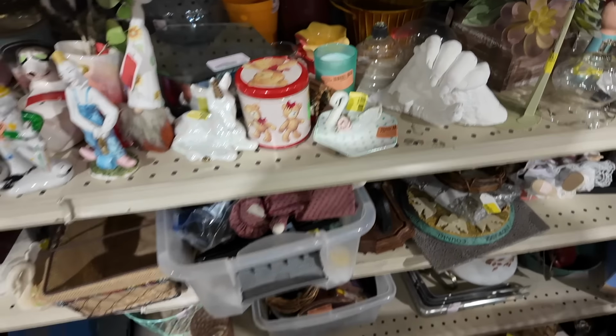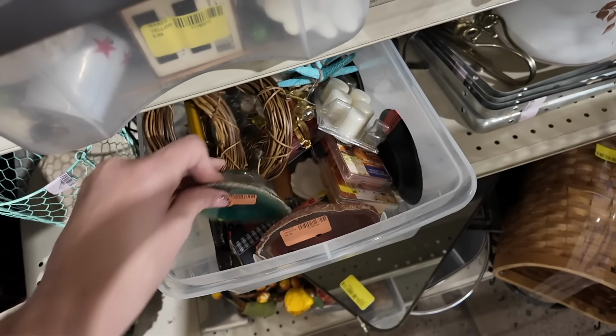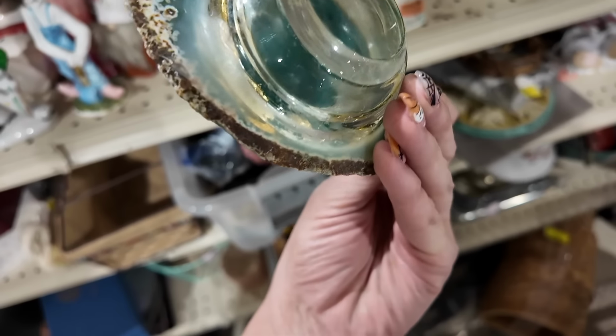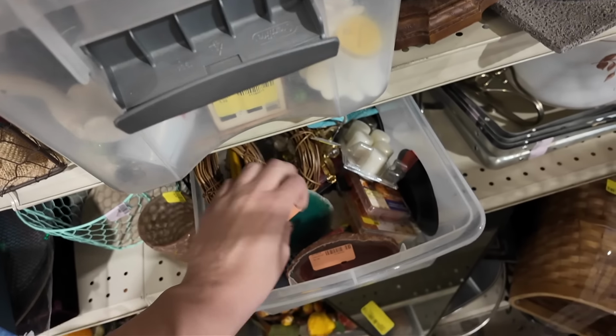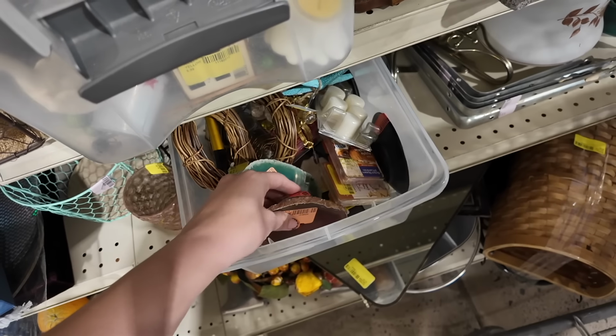Ooh, it's a weird texture. I'm not sure I like it. What do we have in here? We've got some geode slices. Oh, what is that? That's different. I don't know what that's doing. Did somebody glue those together? Interesting.